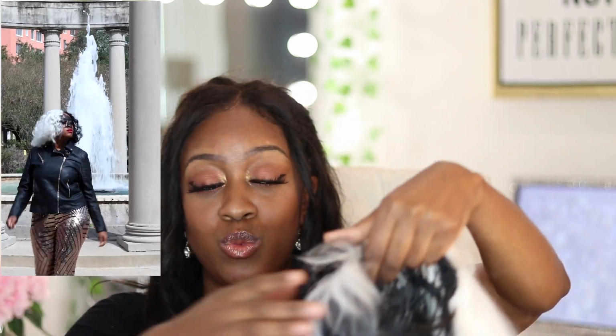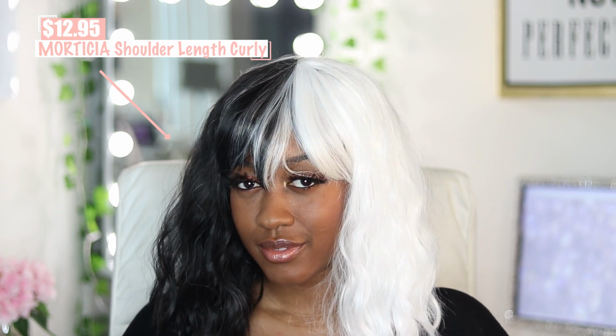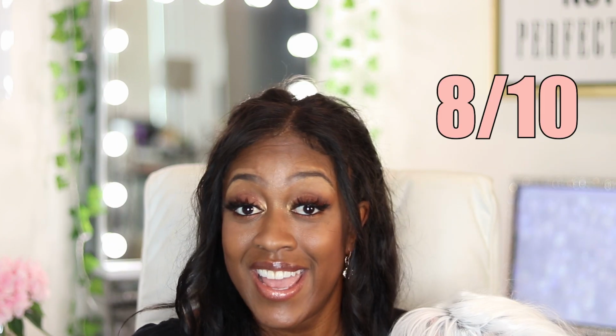This is my first Cruella wig. I had two. The second one was a very long one and I cut it and then curled it with rollers, and that one is in Houston. It does not have clips on the inside, which is a little interesting. Overall, I really like the wig. It's thick, it doesn't tangle too much. I like it. I'll give it an 8 out of 10.